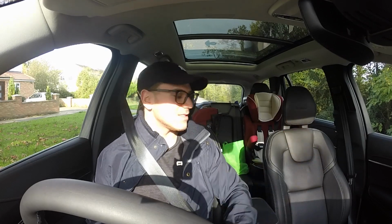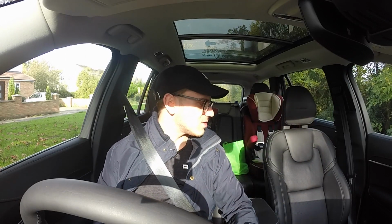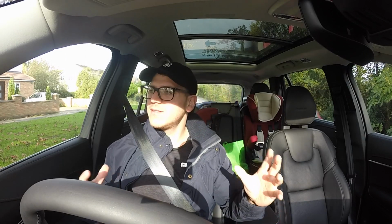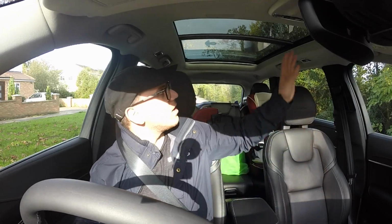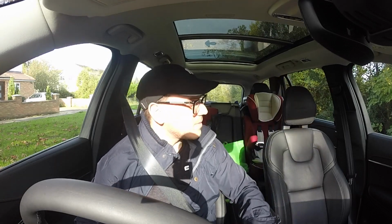Leg room in the back is really good. Car seats, you can even fit a person in between the car seats. It's just so spacious. Visibility is nice around here. So as I said, I would prefer tinted glass if I would buy this car, but this one, as you can see, you got full sunroof, and visibility is amazing.